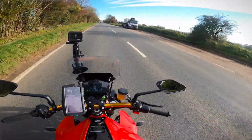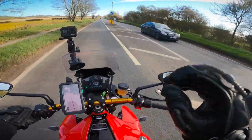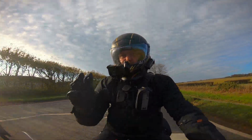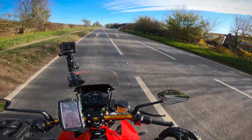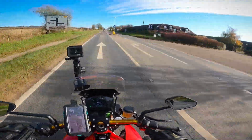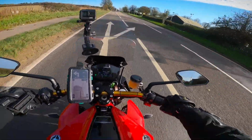So there we go, that's the cruise control set at 50. My hand is not on the throttle. I found that quite hard. I couldn't really do it. Maybe it's my gloves, but I couldn't really do it with my gloved hand. I had to use my left hand to do that. But you push and hold on the cruise control button there at whatever speed it is that you want it to set.